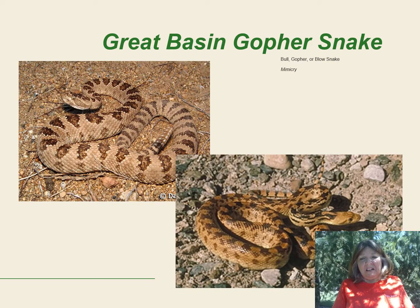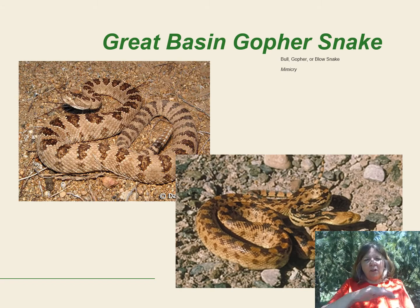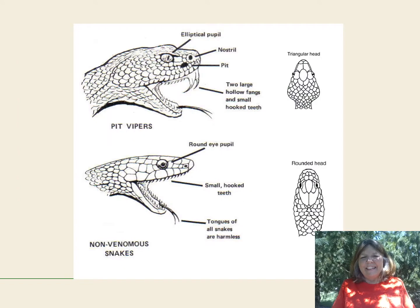He's got some pretty cool traits. First of all, his scales look very much like a rattlesnake's, the gopher snake and the rattlesnake together. And they even hunt the same way. They kind of curl their body up with their head sticking up in order to see better. It's called triangulation. And so these guys have kind of the same way of hunting. The only difference is their tail. Oh, except the shape of their head.